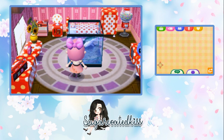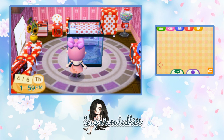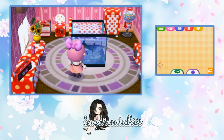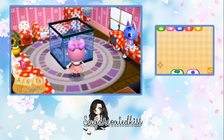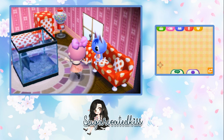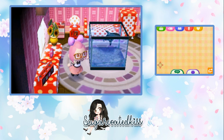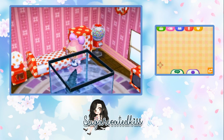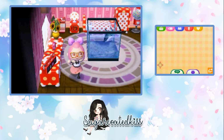I should probably explain this shark first. So, Rosie asked me for this, and once I gave it to her, it was a long time ago, she gave me her picture. That was my first time getting Rosie's picture in New Leaf. Very memorable, sentimental, so we keep the shark here. Giant shark tank is kind of like her bodyguard almost. I know, it's so funny.